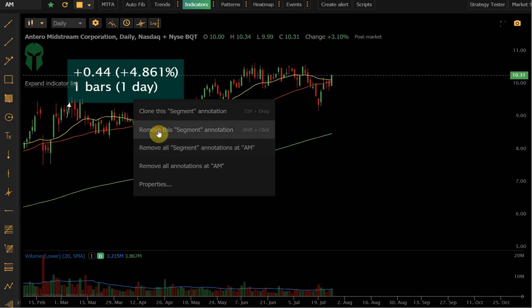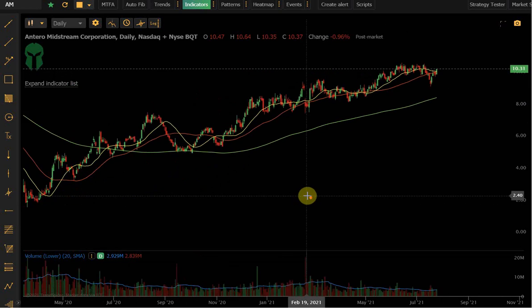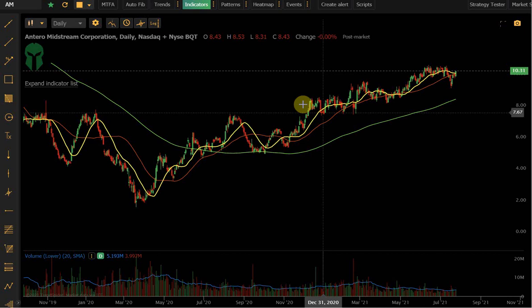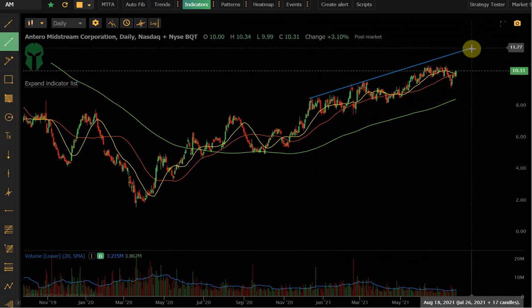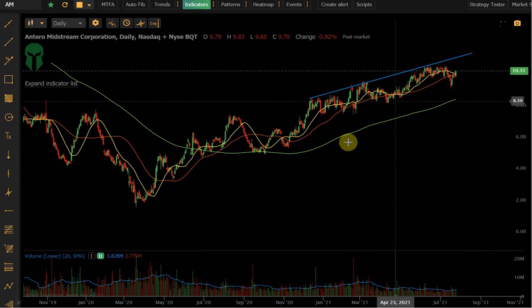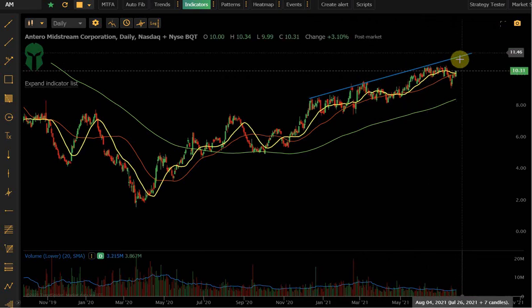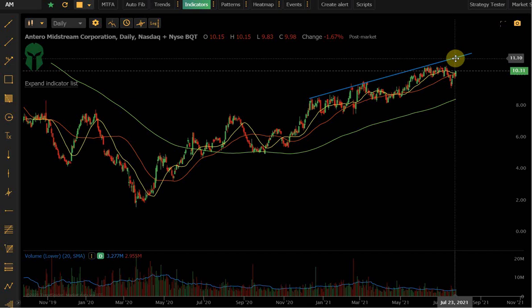So remove the segment line. AM must have been one that we looked at before in the past. Antero Midstream Corporation. Doesn't really ring a bell. But again, this is only going to take about a minute just to review very quickly. See your trend line right here? See this line? You keep popping your head through it and then you come back down. That's where you're going to head to. You're going to head to 1110.